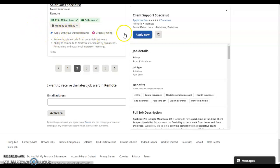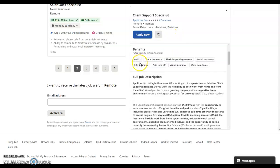So this morning we will be going through the jobs that I uploaded early this morning again. The name of this job is called ApplicantPro, and it's a client support specialist position. And the company is called ApplicantPro. It's a remote position for $14 per hour, a part-time job that gives part-time pay. And the benefits of this job are 401k plan, dental insurance, flexible spending account, health insurance, life insurance, paid time off, vision insurance, and work from home.